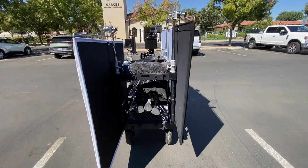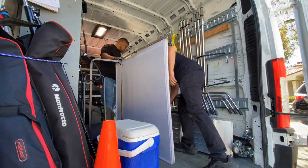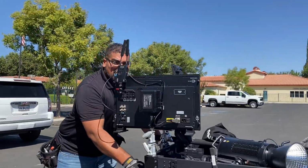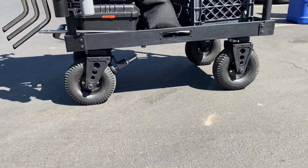And we just roll this bad boy right up there after we take off the flags. All right, let's see how this thing does. The key to getting up this thing is have a running start. You want to make sure you hit the ramp. There you go. You got your shot? Uh-huh.